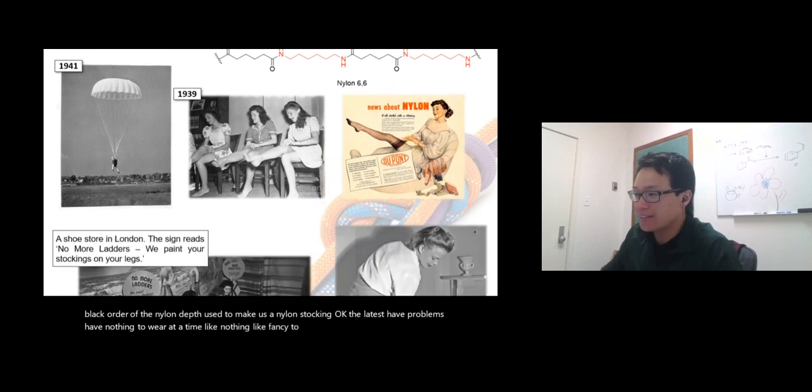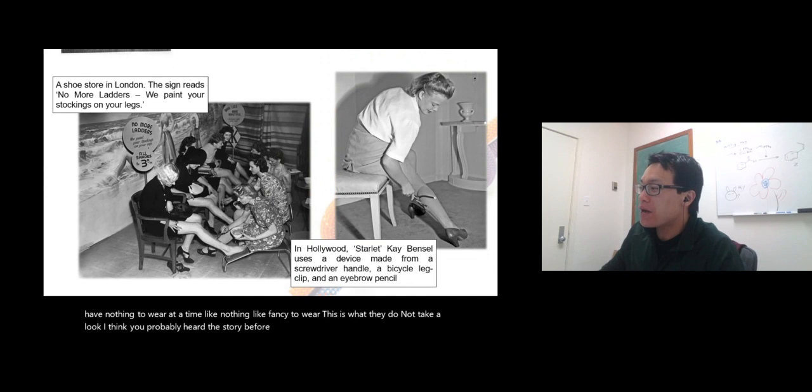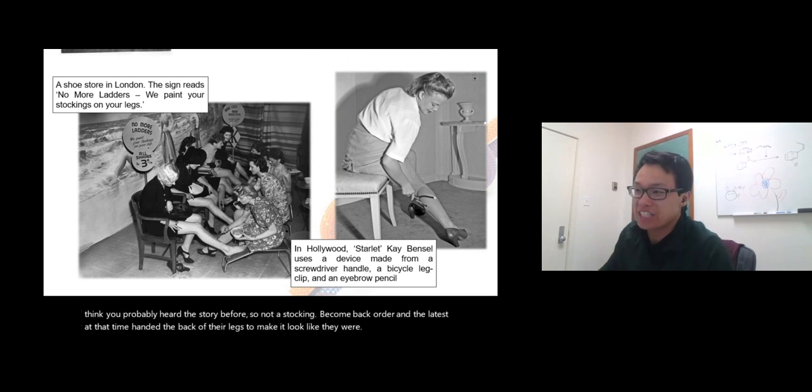This is what they do. Let's take a look. I think you have probably heard the story before. So nylon stockings became back-ordered, and the ladies at that time painted the back of their legs to make it look like they were wearing stockings. So it became a business for a while.